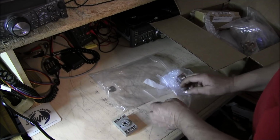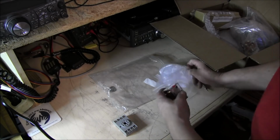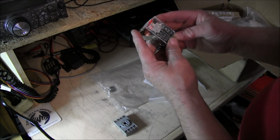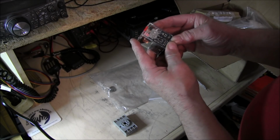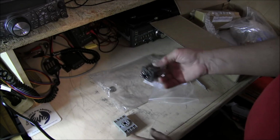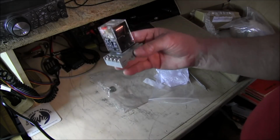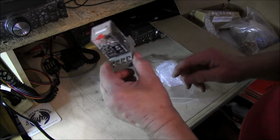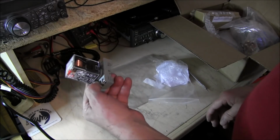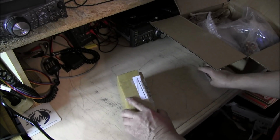Alright, that looks like a relay socket, and a relay, Omron. And I can't see the voltage rating in here. But what I like about this is it plugs directly into this base, and you can wire right into it. You can bolt this down inside something, you know, a chassis or whatever you're working on. And those are very nice. Alright, we'll get this one open.